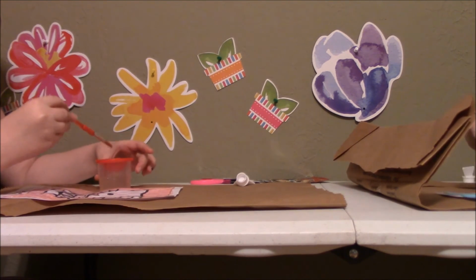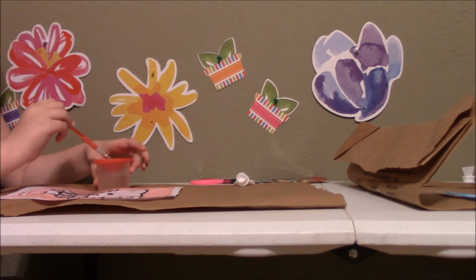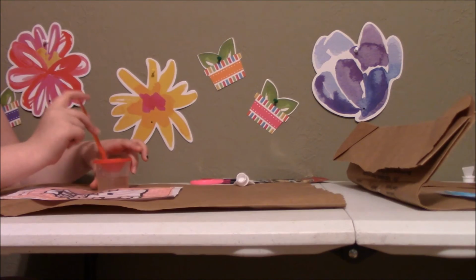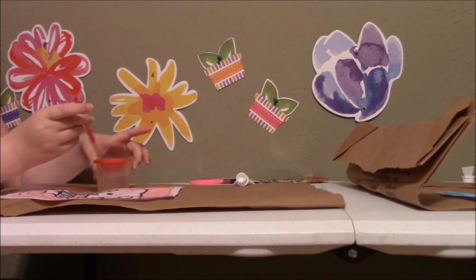First, I thought it wasn't working, that's why I was adding salt. I was like, come on, go away. That's what happens to paint when you add more water. It gets thinner and thinner and thinner. That's right.